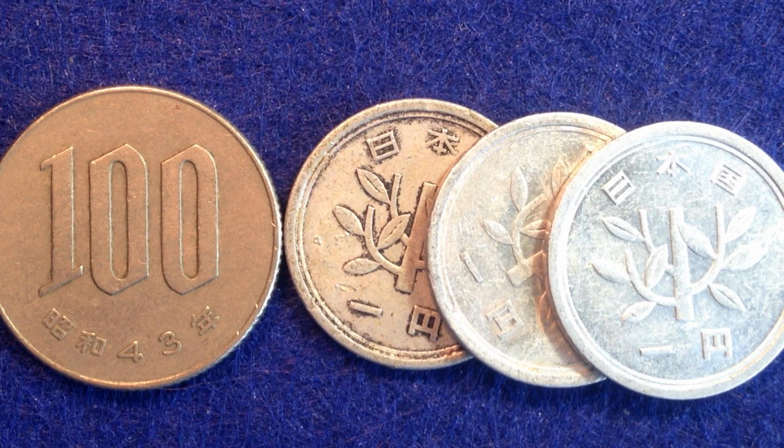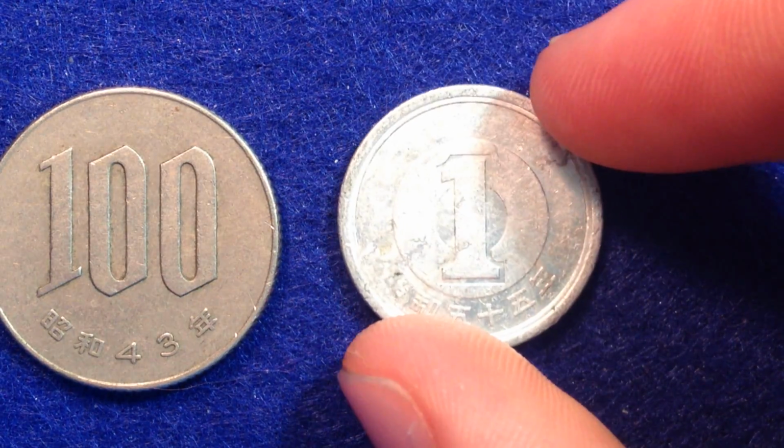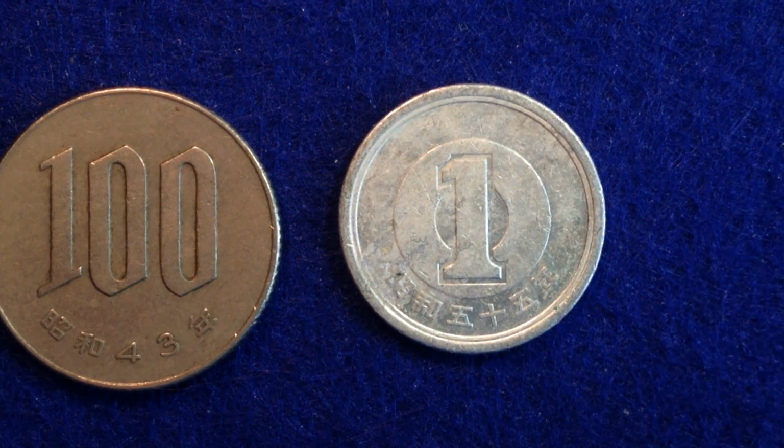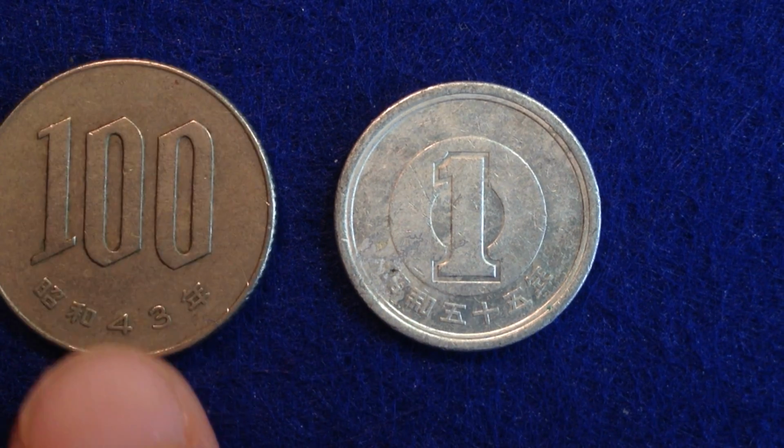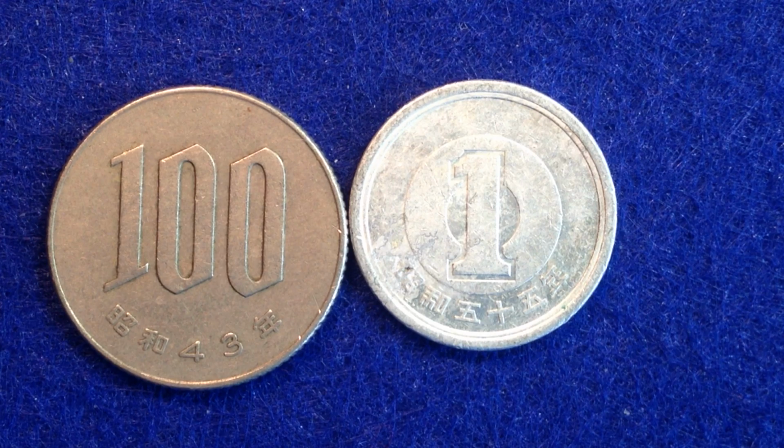In today's video we are going to look at these coins right here, which both come to you from Japan. They are the 100 yen coin as featured right here, and then the 1 yen coin as featured right here. So we've got a coin that's worth 100 times the face value of the other one, but they're both still very cool coins, and I think you guys will really enjoy taking a look at these coins right here.